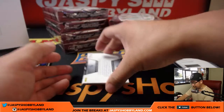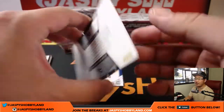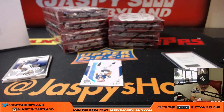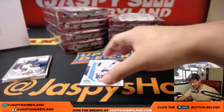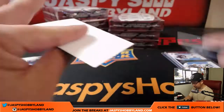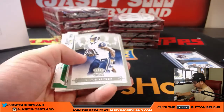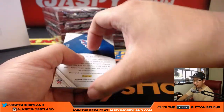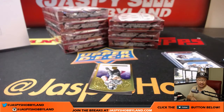And, ooh, I thought that was going to be an autograph. It's not. It's just a dual silhouette. But there's Marcus Mariota, there's Dorial Green-Beckham, 20 out of 99. Nice one for the Titans, Daniel Patera. And Trey McBride, Trey McBride autograph for Daniel Patera and the Titans.